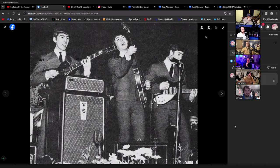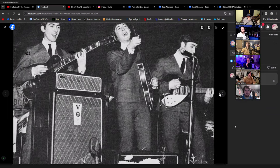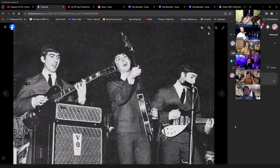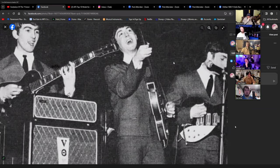Can you go back one photo real quick? This one here. What is Ringo doing in front of them? Oh wow! Is that Photoshop? Oh, this is the BBC. Yeah, it's bizarre. Anyway, continue. Yeah, their setup for the BBC was always weird, like they were on the side of a stage somewhere or something like that. But that's funny. Yeah. Anyway.